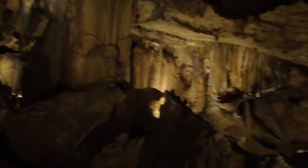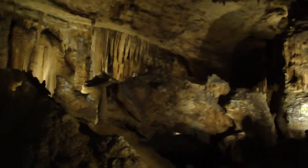Right now we'll move on into the next chamber, and you get to see the oldest formation inside the caverns.